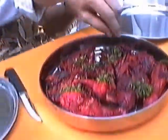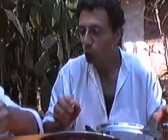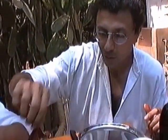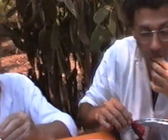Good. You can eat with your fingers. It's okay. Oh, this is really good. Wow. Very good. Well marinated, good spices, good ingredients, and time. And time. We are going to be eating for a while again.